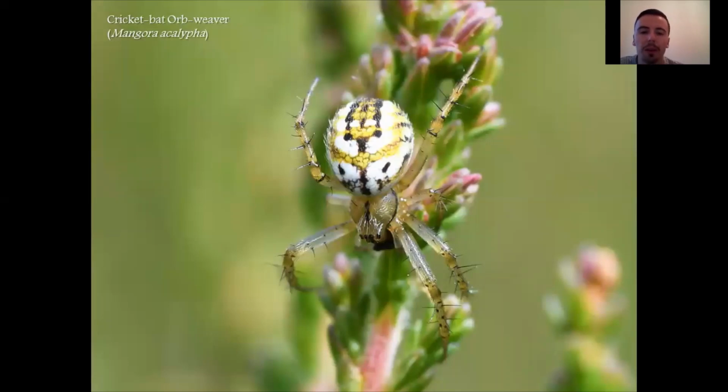Spiders are not a group that I've done much work on, but one particular species that's been turning up on a few sites in 2020 was the cricket bat orb-weaver spider. So you can see the markings on the abdomen look somewhat reminiscent of a cricket bat, and this is quite an uncommon species. So when I found it this year, there have been new areas for it, which has been quite exciting, but a really attractive looking thing that you find generally on heathland habitats, but also on low-growing scrub as well.